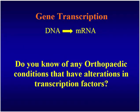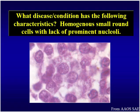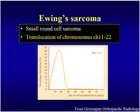Gene transcription. Do you know of any orthopedic conditions that have alterations in transcription factors? Well, this, believe it or not, was already covered in the lecture on tumors. That whole class of tumors that we were talking about, small, round, blue cells. Okay? What disease condition has the following characteristics? Homogeneous, small, round cells with lack of prominent nuclei. Which one was that? And you can just look at your handout and see. Ewing sarcoma. Small round cell sarcoma. Age distribution is shown on the bottom of the slide. It's a translocation of chromosome 11 and 22.